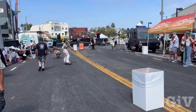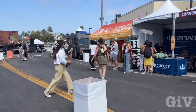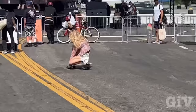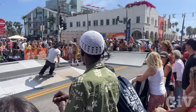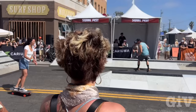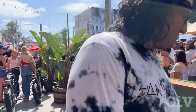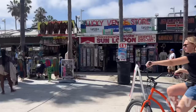There we go. They're going with two people on one skateboard here. Woo! Yeah! Hey, what's your name? It's an open skate for everybody in the next round. Oh, more stuff going on here. We got the Super 73 bikes. This was actually a store where they filmed Barbie. That scene was taken right here.